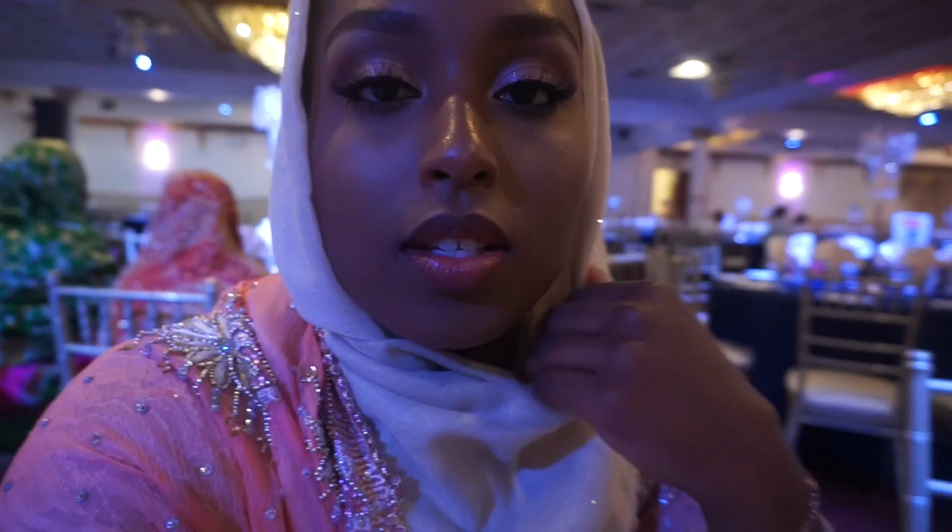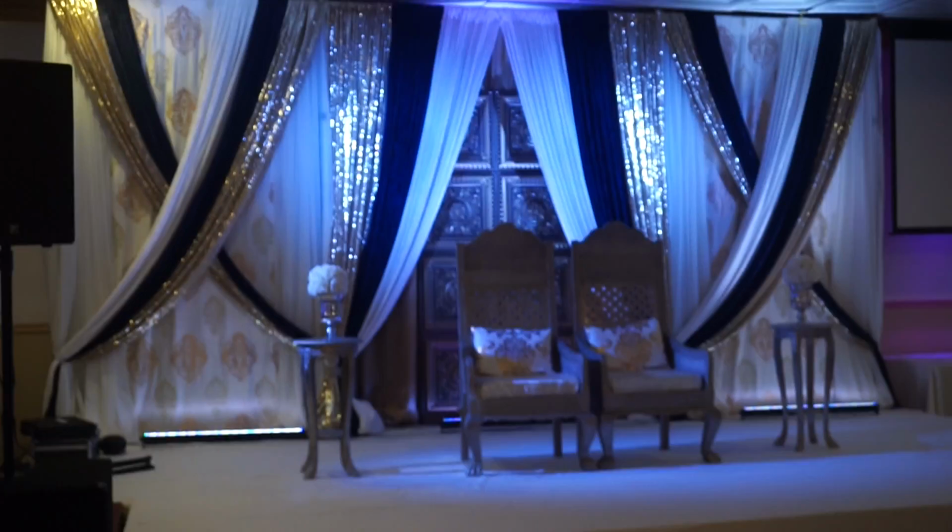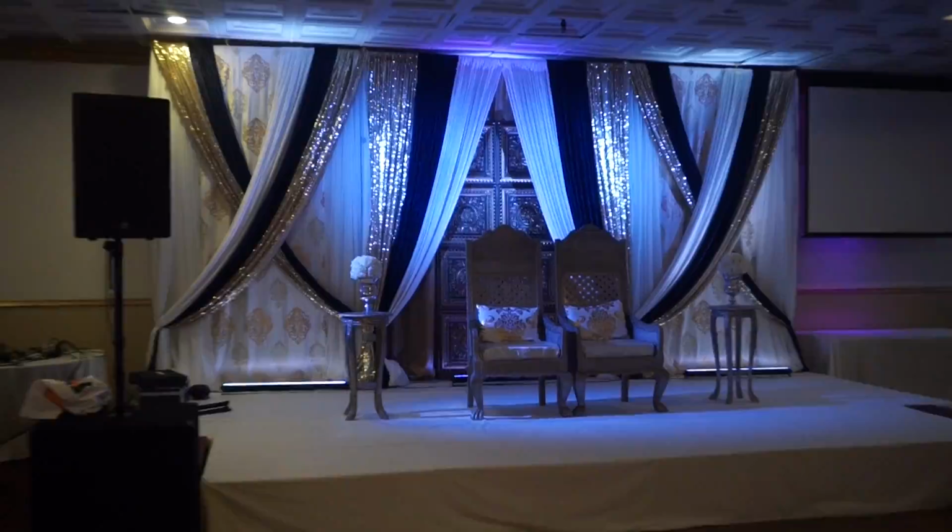So we just got to the banquet, with Hanan and my mama. It's still really empty, obviously, because we came really early, but this is much easier anyway. But the decor looks so nice. I really want to show you guys. So it's like gold, black, white. Very pretty.